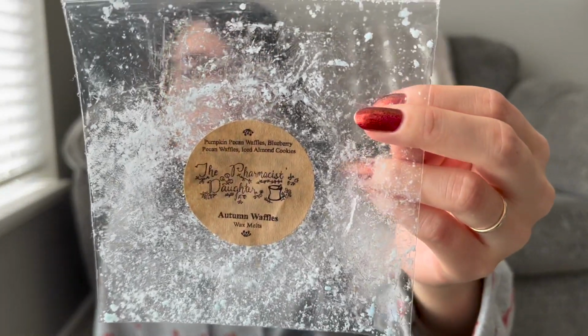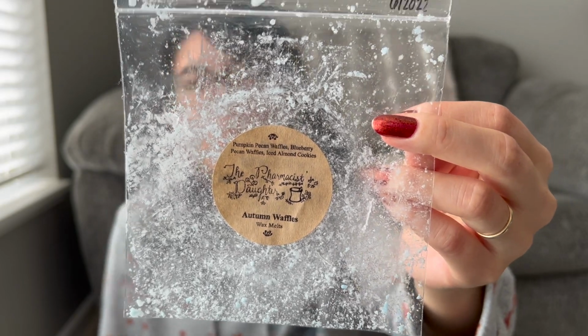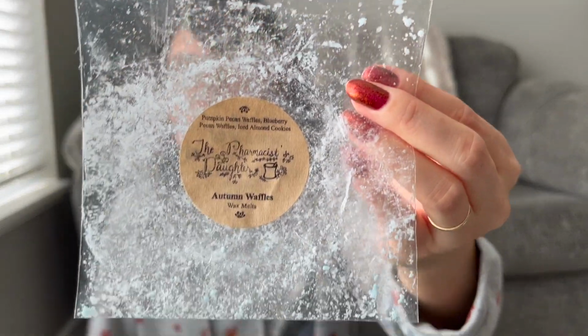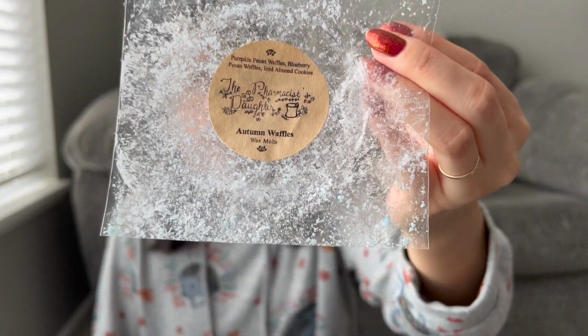I liked that one. And then Autumn Waffles: Pumpkin Pecan Waffles, Blueberry Pecan Waffles, and Iced Almond Cookies. To me, it was probably the Pumpkin Pecan Waffles and Blueberry that were the strongest. I'm not quite sure about the Iced Almond Cookies. It was probably in there meshing well with the bakery blends, but I didn't particularly pinpoint an almond. Really, really good. Good throw, good performance. Enjoyed this. I think I have another one in my stash, and I'm glad about that.